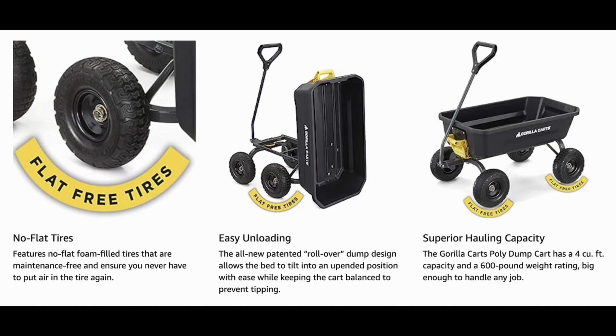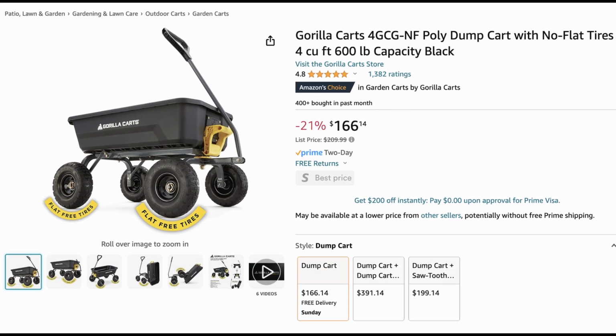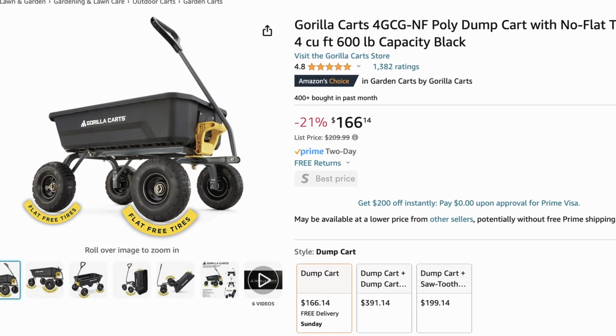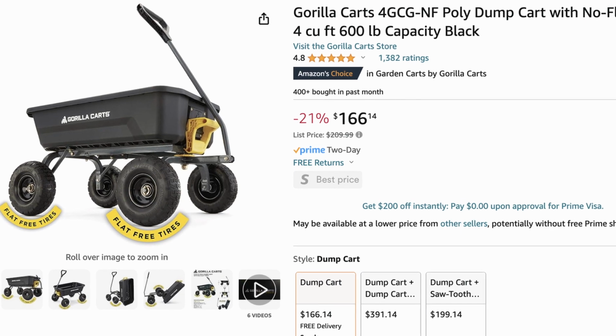This model also features the flat-free tires, so you don't have to worry about keeping them aired up. So if you got somebody on your list that has a big yard or does a lot of work outside, this cart will come in handy so much. And that is $166 on sale right now.